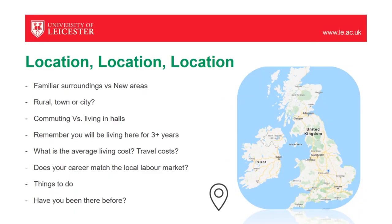You also have the commuting versus living in hall. So do you want to live away from home? And if you do, you know, is commuting a more viable option? All of these sorts of things are things to think about. But the most important thing to remember is that you're going to be living there for more than 3 years. So we always recommend that if you go to a university to have a look around, go to the city as well, or have a look around the local area, because you do need to be happy there. And simple things like, if you like going to the cinema, is there a cinema nearby? These are really important things to be thinking about.